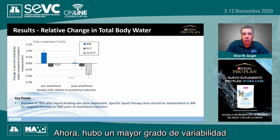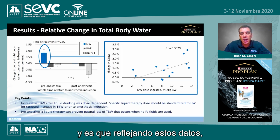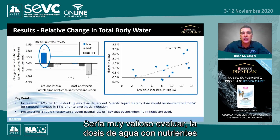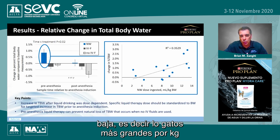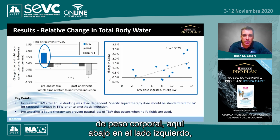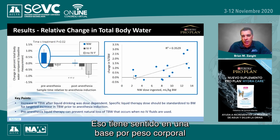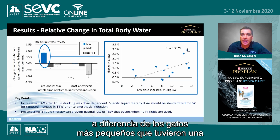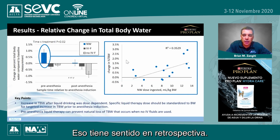Now, there was a greater degree of variability in the cats that received the nutrient water. And that's what I actually want to show. Reflecting back on this data, I think that in a follow-up study, there would be a lot of value in evaluating the nutrient water dose on a specific body weight basis. You can see here that the cats that had the lowest dose, so the bigger cats that received the lower dose on a per kilogram body weight basis, down here on the left-hand side, would have experienced the lowest change in total body water. So that makes sense. On a per body weight basis, they received the lowest amount of water, so they had the lowest amount of increase, versus those smaller cats that had a larger dose on a body weight basis had a larger increase in their total body water. So that makes sense, you know, in retrospect.